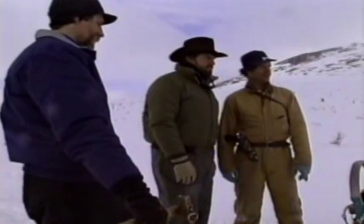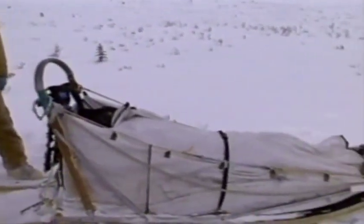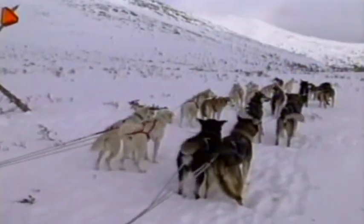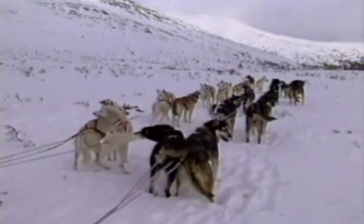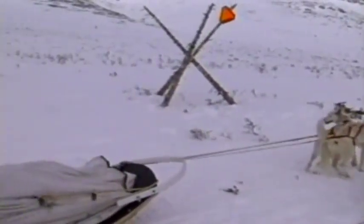Basically for a team, you need a minimum of really only 2 dogs that'll go where you tell them, that'll respond to some commands. Of course, the more dogs you get, the more power you have, and generally the further you can go. What is the range of a team like this? Y'all running 10 dogs apiece? Yeah, it's virtually unlimited. We could cruise along 50, 60 miles a day without too much trouble.